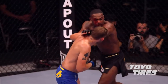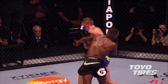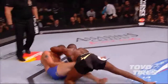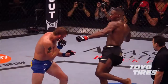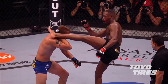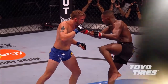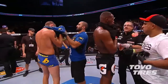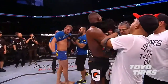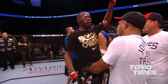And there's a beautiful left hook by Gustafsson. And there's a left by Jones. And there's the final takedown where Jones finally got him down. And here's a head kick. Blocked by Gustafsson. So many head kicks by Jones. Not one of them put Gustafsson down. Absolutely incredible fight. Alexander Gustafsson stuffed 11 of Jon Jones's 12 takedown attempts.